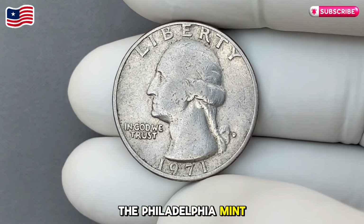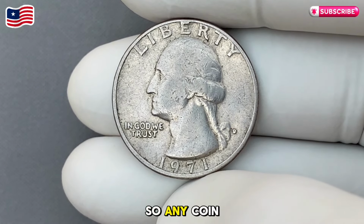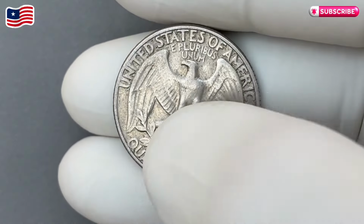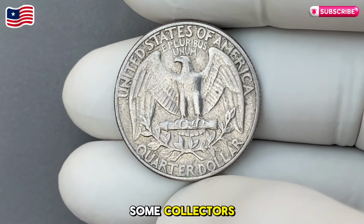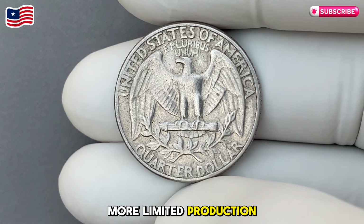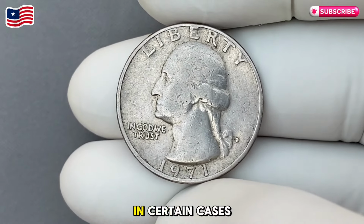The Philadelphia Mint didn't use a mint mark on their coins for most of the 1970s, so any coin that doesn't show a D is automatically from Philadelphia. However, some collectors place a higher value on the Denver coins because of their more limited production, making the 1971 D quarter a bit more desirable in certain cases.